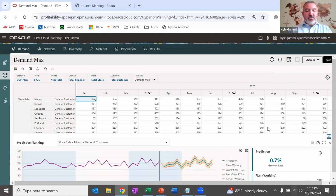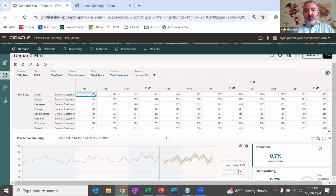You can do some more advanced stuff if you choose to set up how you actually use the predictive planning. But in this case, what it's going to do is look at it and go, okay, based on the time periods, it's going to predict a best case and worst case scenario, and allow you to use that information. And I can do that for the store. I can use it for everybody.